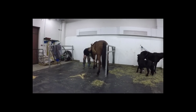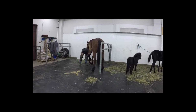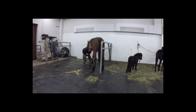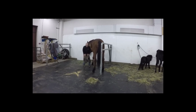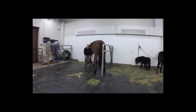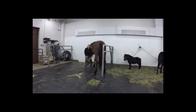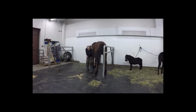But so much of it is just being attentive. When I started shoeing horses, I lived in Merritt. We did a lot of horses that didn't get a lot of handling. They were half wild most of the time. So I learned how to shoe horses on horses that didn't like to be shod. And what it does is it teaches you to pay attention.